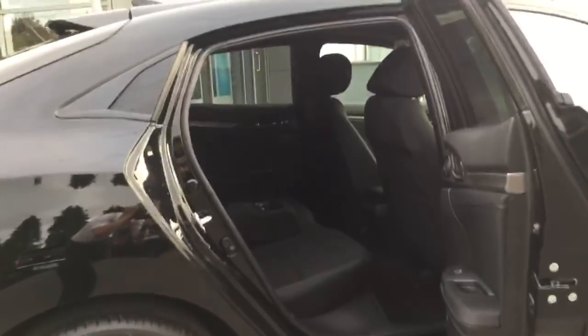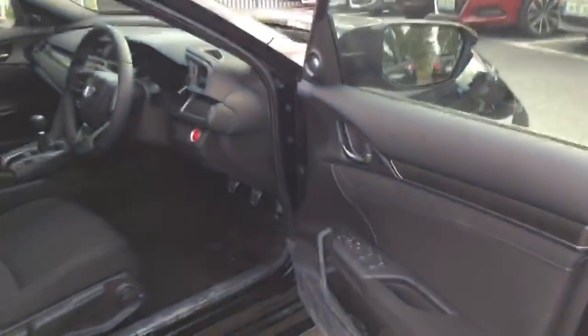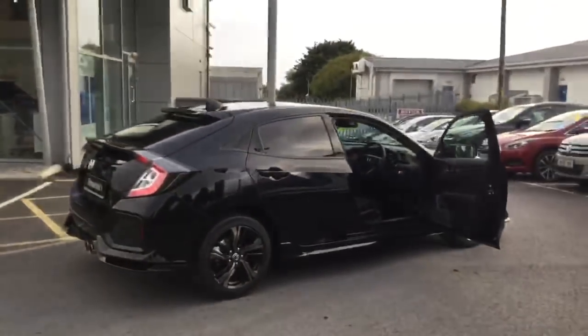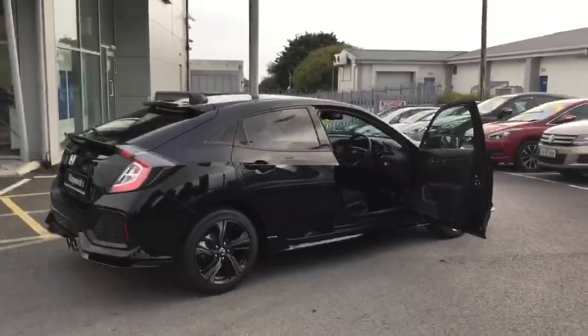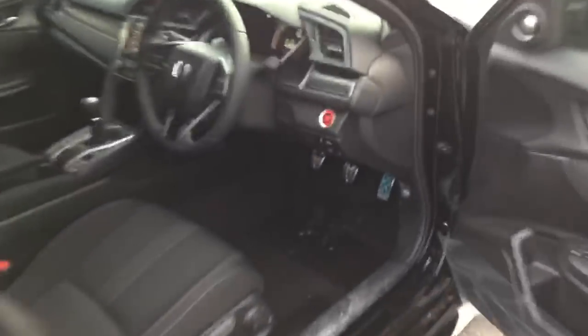In general, I have yet to have someone come and look at this car that has had a Honda Civic and complain about the room in the back. So I don't think that'll be a problem. And we actually have had people trade out of SUVs and more family style cars where they want something that's got a mix of fun but it's still big enough to take the kids around and family at the weekend as well. So this car has a nice combination of both if you are one of those people.